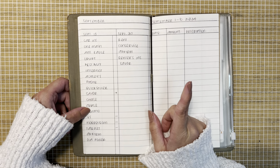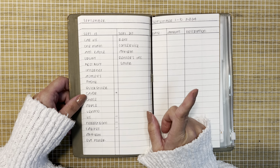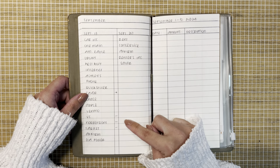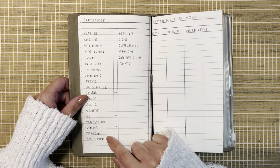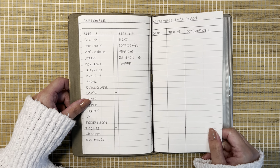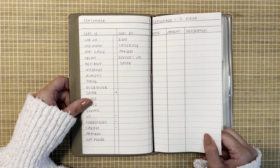Another reason I put it there is that even though it may have a zero balance, just in case I put something on there in between point A and point B, I want it on the list. I do need to throw TJ Maxx on there because the card was paid off, and then I went and bought Halloween towels. So there we are with that.